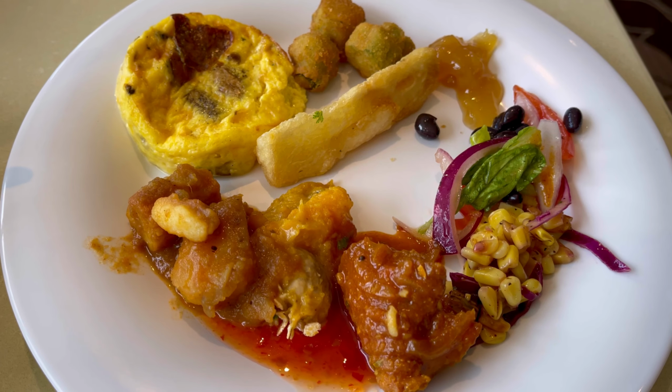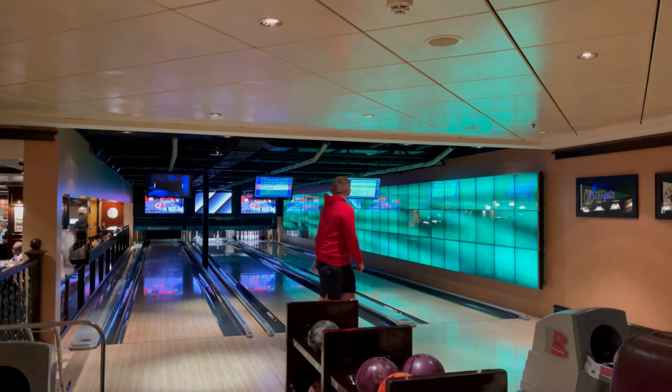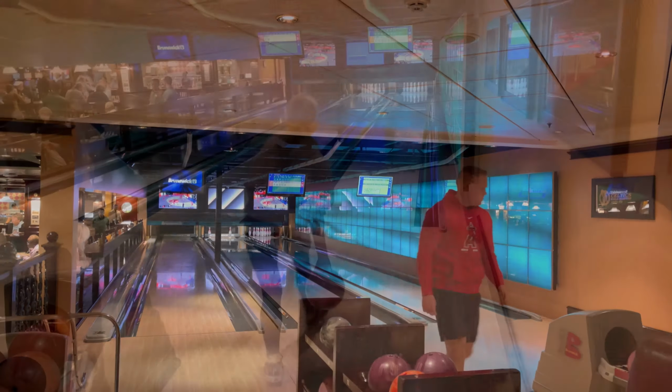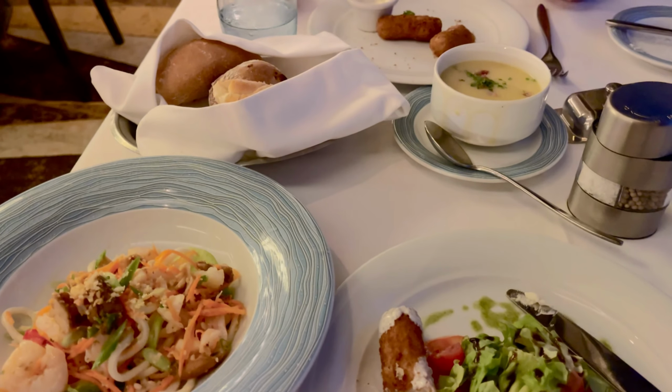And the next day we decided to really relax. We haven't done much of anything. We just stayed on the ship. We were still in Florence. We could have potentially gone somewhere, but we were so tired already and it was enough. So we ate a lot. We went bowling, went to play pool. So we just had this very nice, entertaining day on the ship.